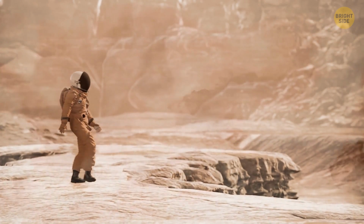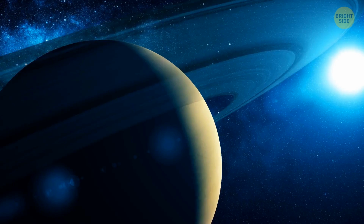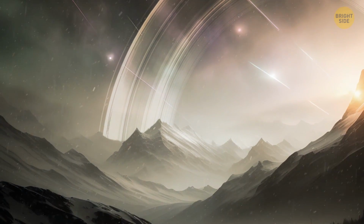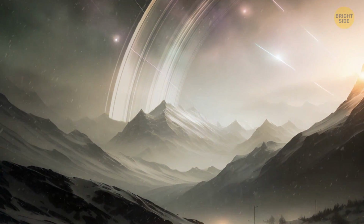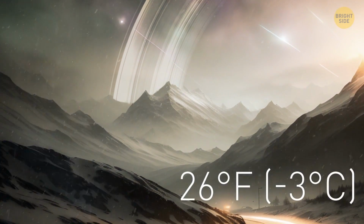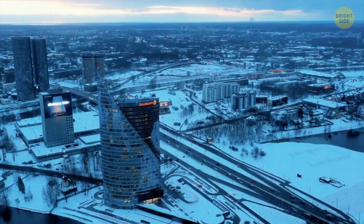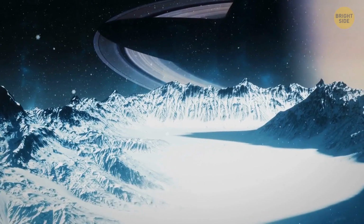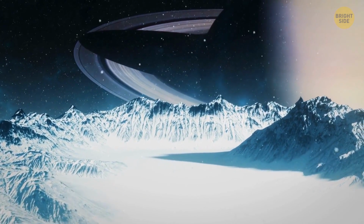At first, it may seem that Saturn is not bad for us. Some layers of this gas giant have quite pleasant temperatures. If we dive deeper into Saturn, it gets surprisingly warm, up to 26 degrees Fahrenheit in its second layer. This is an average temperature in countries like Sweden and Canada. But unfortunately, this is only one such layer.